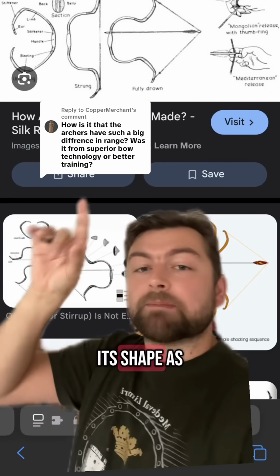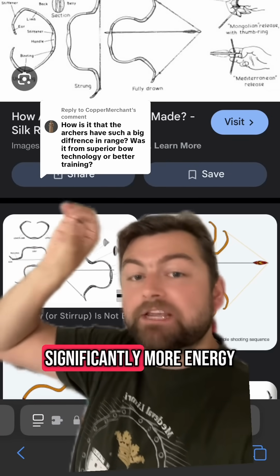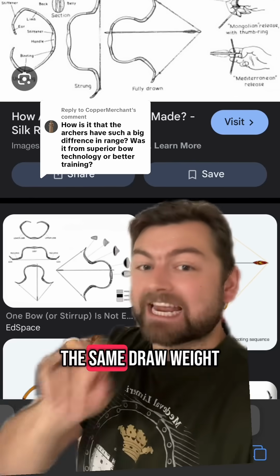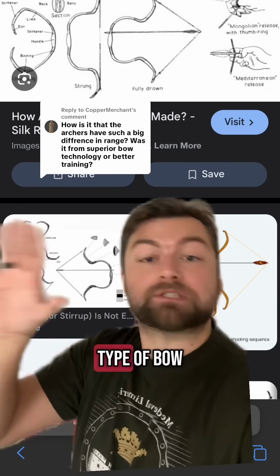And because of its shape, as well as the materials that it was made of, this allowed the bow to store significantly more energy, so that for the same draw weight, you were able to fire much further than you were with another type of bow.